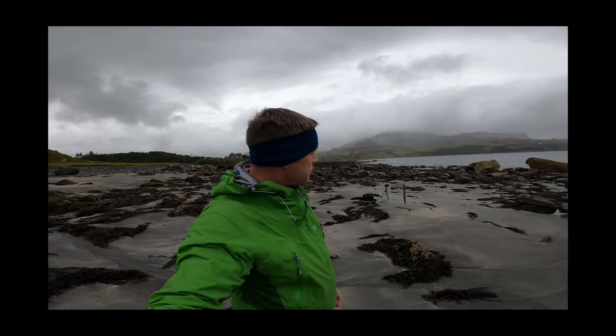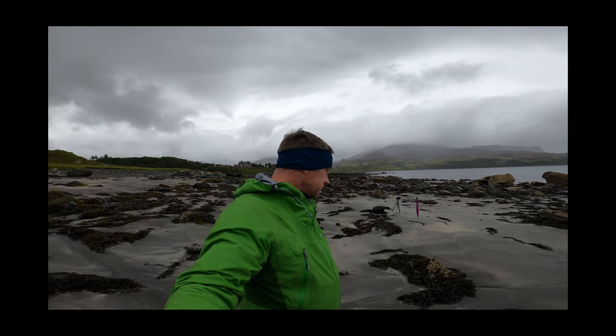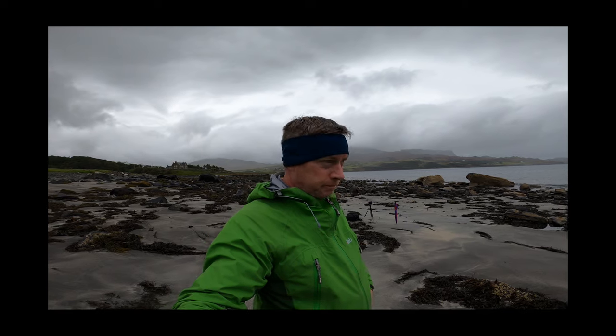Hi everyone, so this morning I'm going to try something different. Not every day is a glorious day on the Isle of Skye. So we're going to try a bit of beach photography here. We're on the Staffin Beach.